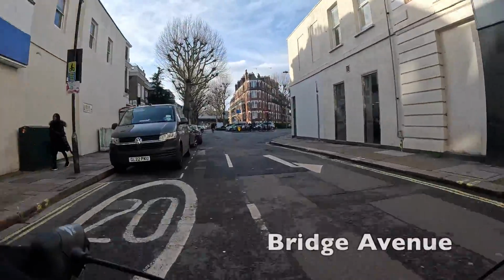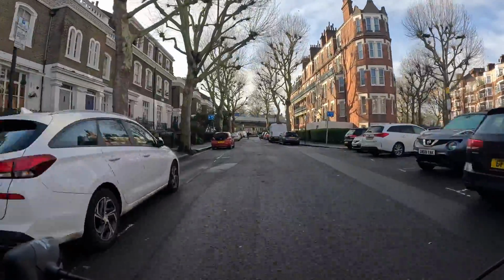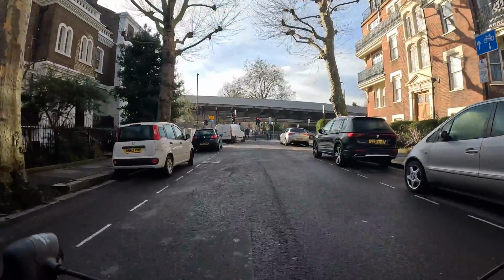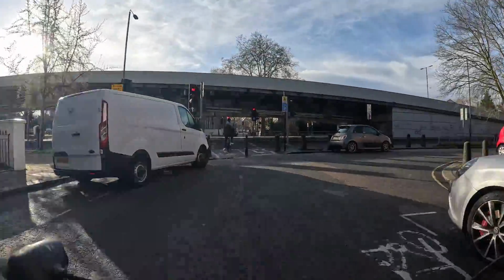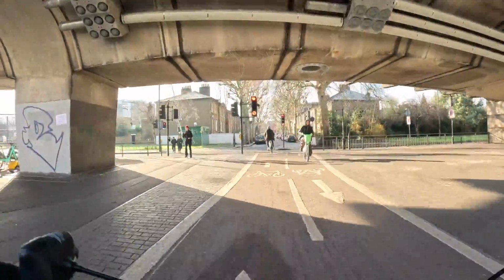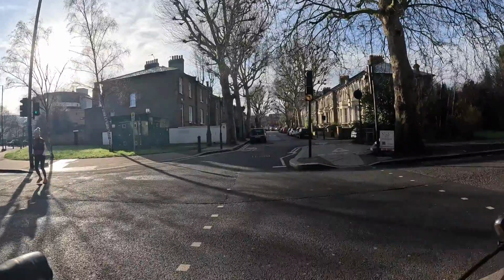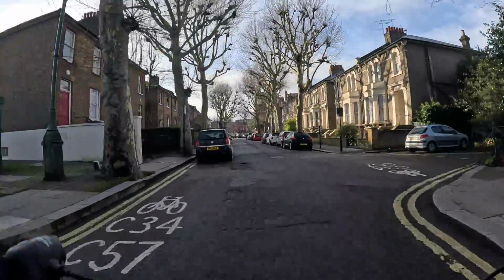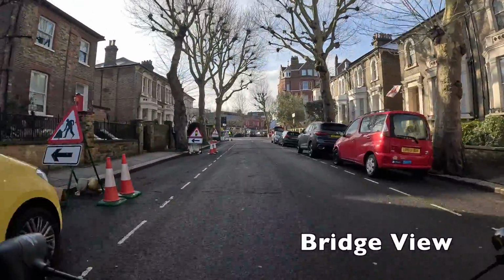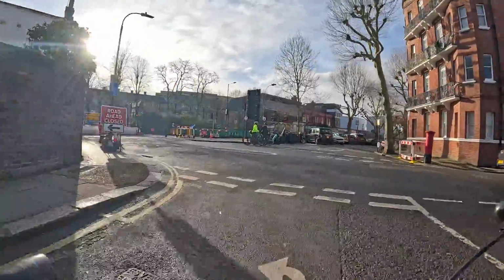You then want to turn off and head down Bridge Avenue, which is going to take us towards Hammersmith Bridge. For those that don't know, Hammersmith Bridge has been closed to all traffic except for people walking for a good few years now, and it shows no sign of fully reopening anytime soon. However, it has been temporarily at least reopened to people cycling, and it really opens up loads of new routes here for us to do, including this one, which is going to take us from Kensington to Richmond Park.